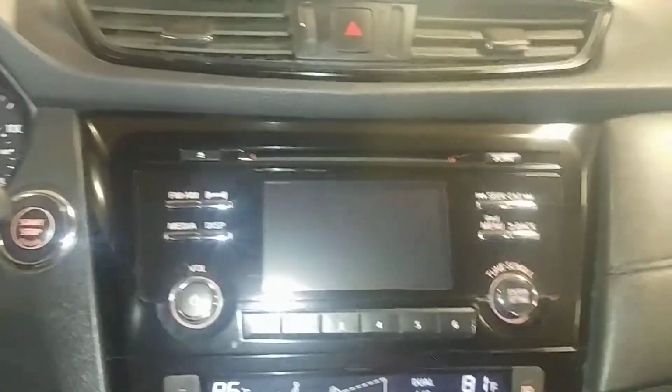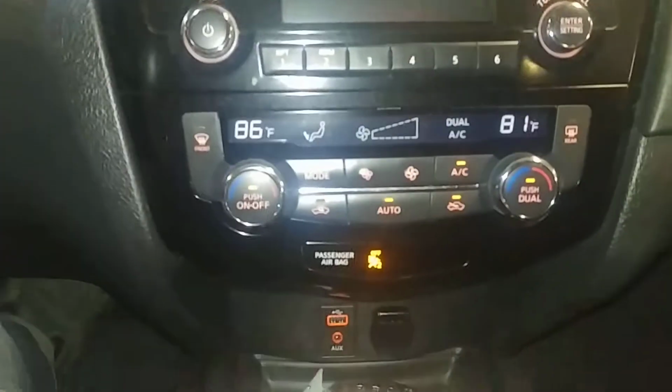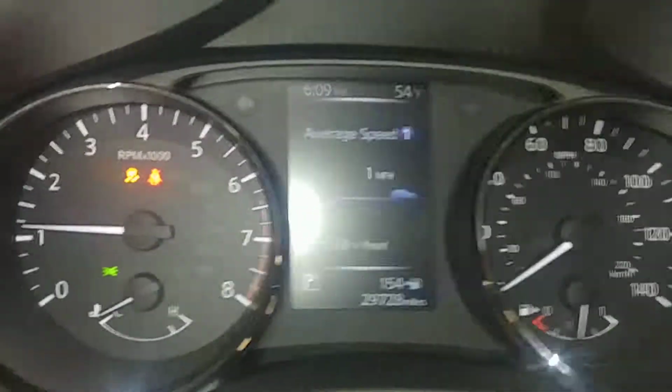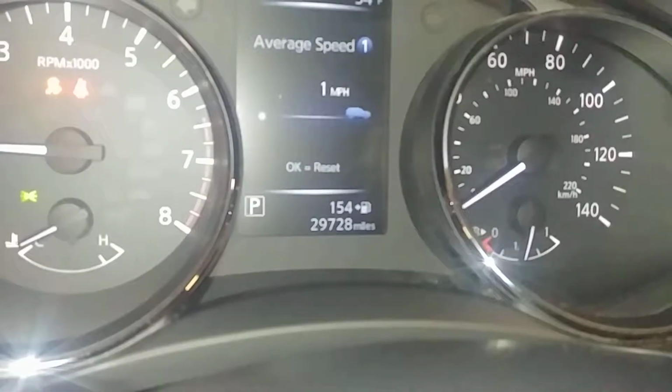You got your backup camera. Got your AC controls right down below. It is dual AC controls. Got your heated seats back here. Steering wheel controls on this side as well as this side, which is what your instrument cluster looks like. As you can see, it does have a traction control light on, and there's your mileage of 29,728. That pretty much completes the tour for in here.